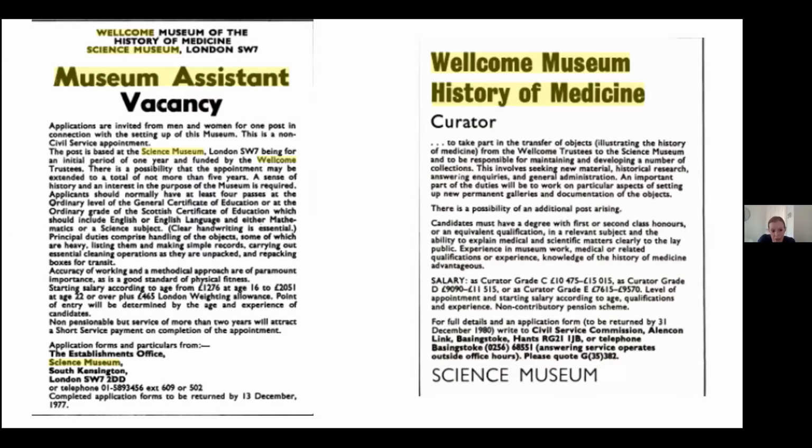So there are museum assistants, and you can see, hopefully clearly, the job advert online: people who are asked to have O-levels in English, either a maths or science subject, and including a good standard of physical fitness. There was lots of carrying to be done. And many of these people actually learned museums as they went along. I learnt museums when I joined as well, so nothing much has clearly changed. You can also see a curator advert, asking for a degree, with museum work as potentially advantageous.